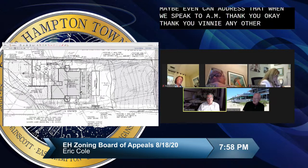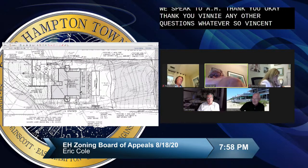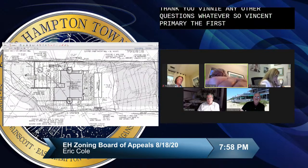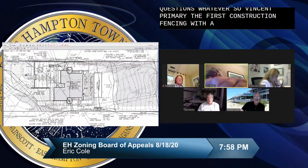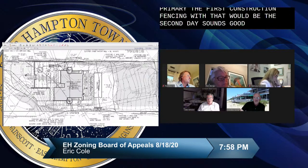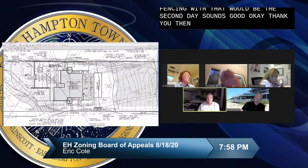Any other questions, board members, for Vincent? Well, that line that you just discussed, that's for the primary, the first construction fencing, or no, that would be the secondary. The second, yeah. Secondary, okay. After they take the house down and stabilize that area until they can plant, it sounds good. Okay, thank you, Vin. You're welcome.